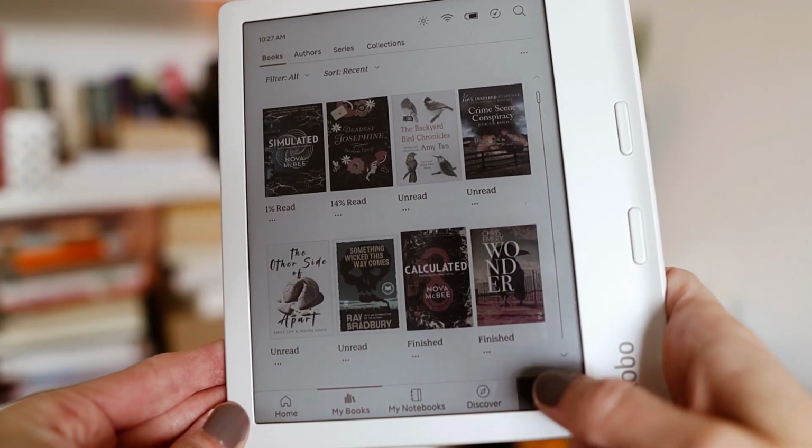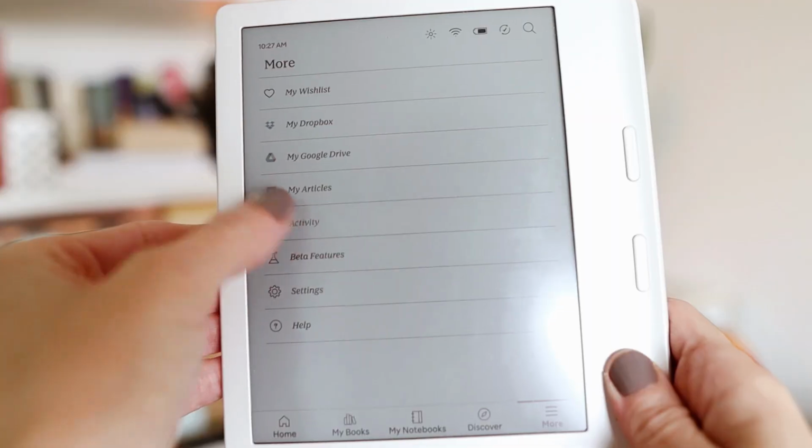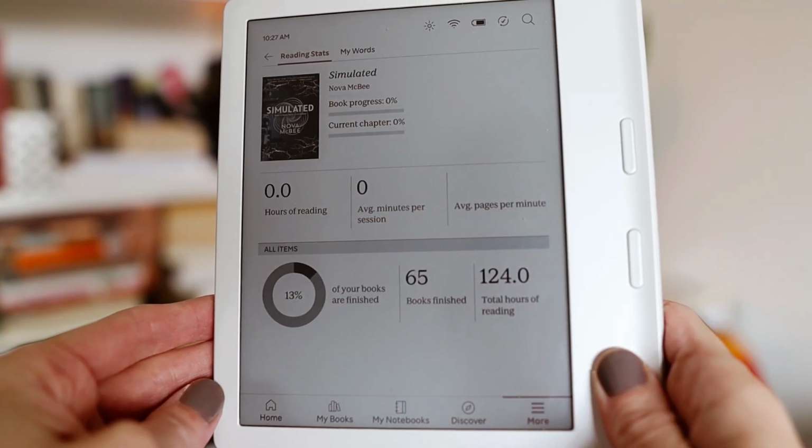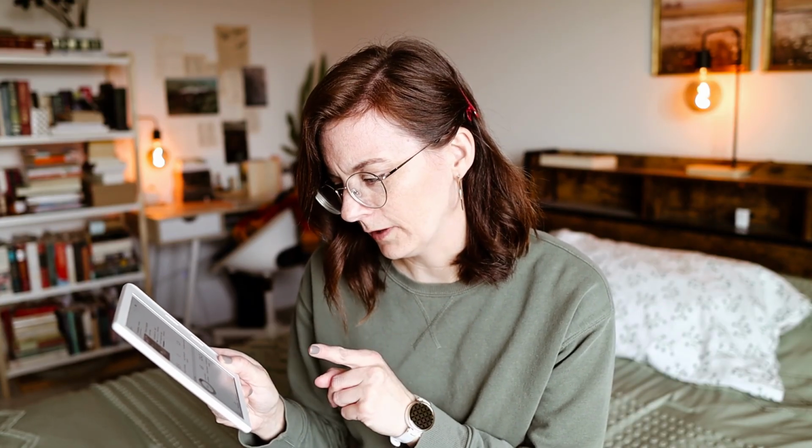And the reading stats are so much fun. There are two different ways to do this. You can go into the More tab and then go to Activity, and that will tell you your stats for the particular book that you're reading, but as well on the bottom it tells you the stats of all your items. So I currently have 65 books I've finished. I've read 13% of the books on here. I have marked most of mine as read if I've read them before, but there are some that I've moved over that I haven't marked as read. So I have 124 hours total reading. I'm not sure if that's how many hours' worth of books I've read or how many hours I have left. I don't really know how that works, but it's cool.